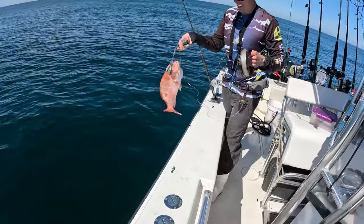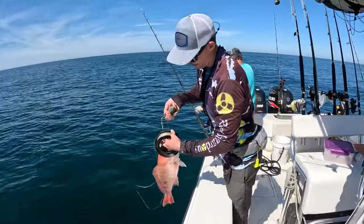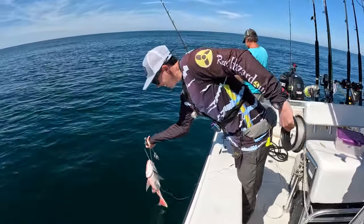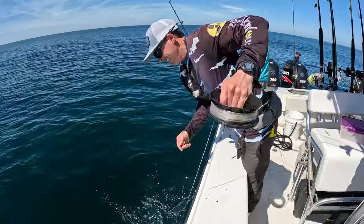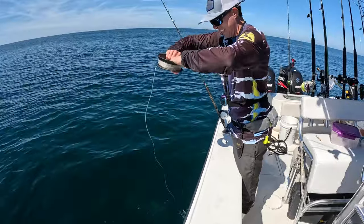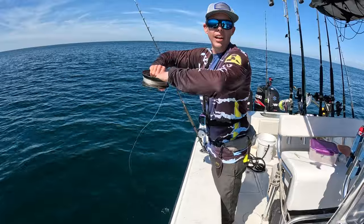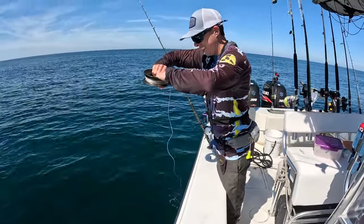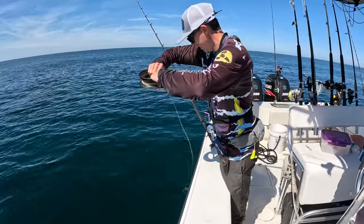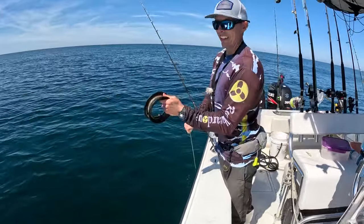This here's how the descending device works. Put that little hook, it just slides right out. And the weight is gonna take them down. I'm just gonna let them go down, down, down. And when I jerk, it's gonna pull that pin. It just slides right out. That's all there is to it.